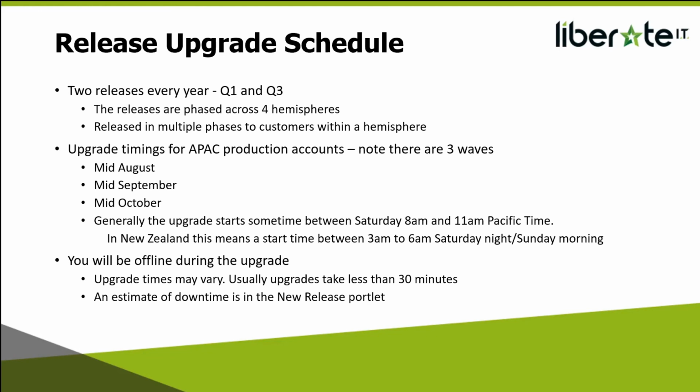Now, something that Andrew's been working on is that we found some of our customers' data was on servers that were in the Americas region, which means that they were going in the first wave of upgrades. And also the timing of those upgrades was not sensible for a New Zealand or an Australian-based business. We think we've got them all, but if you feel you're on a server that is in the America's time zone, let us know, and Andrew can sort that out.